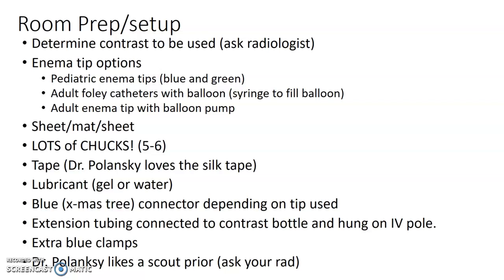Sheet, mat, sheet, lots of chucks, especially the babies. They do not hold anything in, all right? So once your linen is wet, it shows up as creases in the image. So I put a bunch of chucks down just in case.